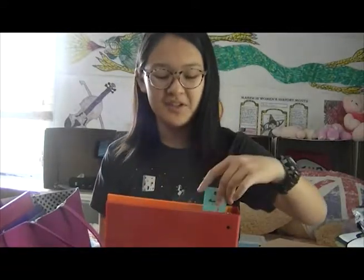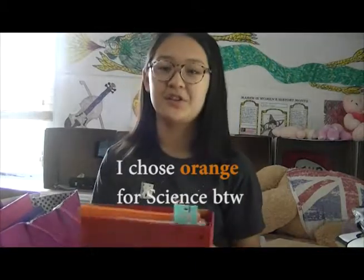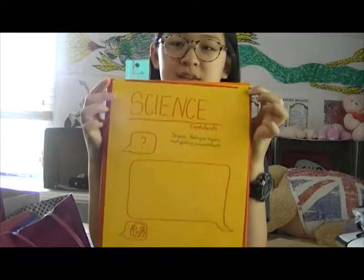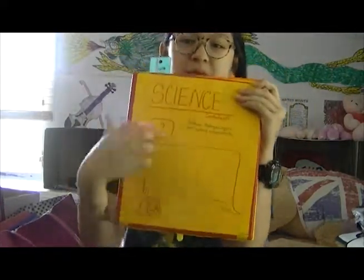So, since I wanted to color code the teachers, I had not much fun trying to look for colored binders because this year they don't have as many colors as they did before, but I still had to get a bunch of stuff for science. This red binder doesn't have the pockets, so I used the washi tape I got for science class to tape this on. And why is this blank?